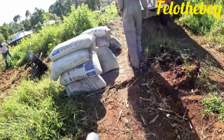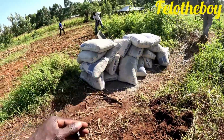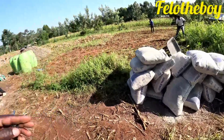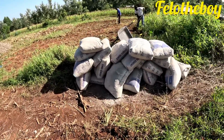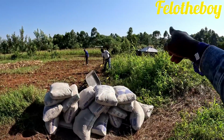So remember we had paid for 50 bags of cement, and they have come with 30 bags of cement, and already six have been used. So that means here we have 24 bags. The ones that will remain in the evening, we shall have to store at the neighbors there.